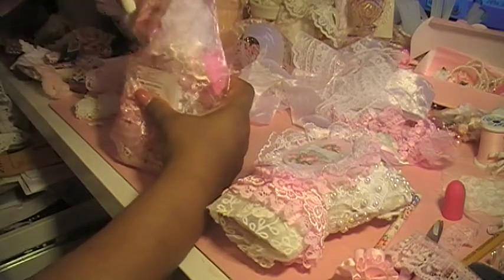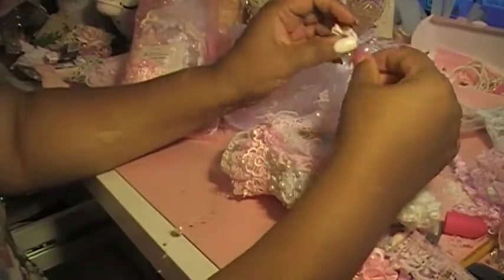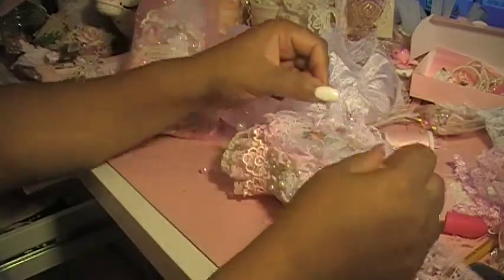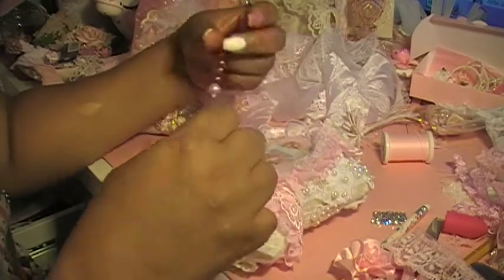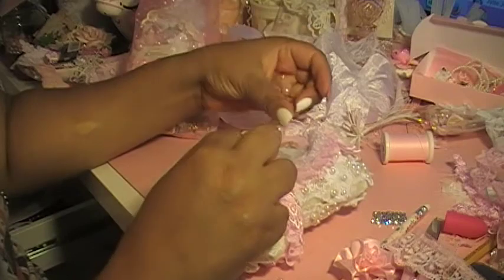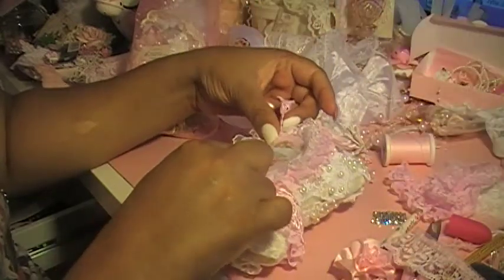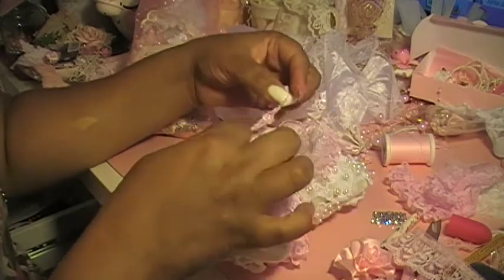Let me see these pearls. I have some pearls right here. Oh, I forgot to look at the time. I'm having so much fun, I forgot to look at the time. Now, I want something like this, but it's just too separated. Yep, this is gonna have to work. And I have barely anything of this.